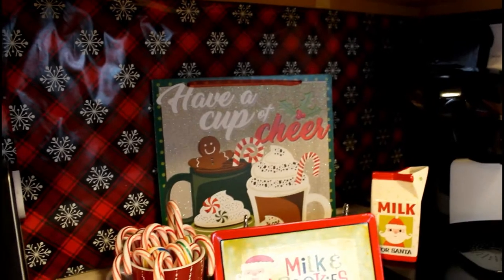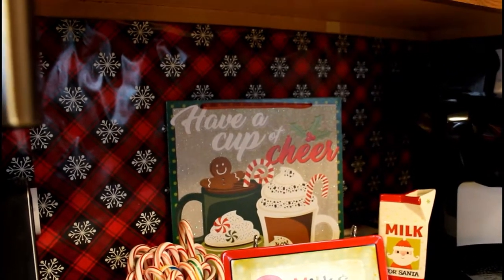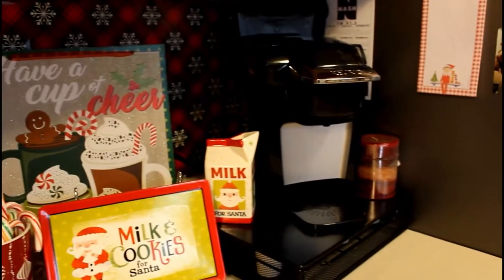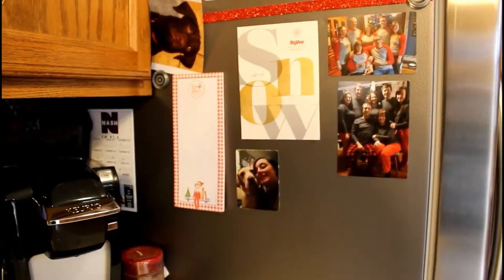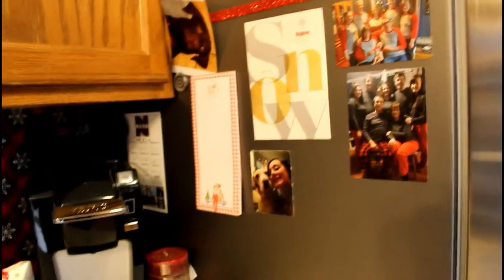And I love the idea of using wrapping paper as a backsplash, especially if you don't have a backsplash and you think your walls behind your counters are pretty ugly. But then I just have that little candle over to the side, and then this is my refrigerator. And I've just got an invitation up there for a Christmas party, and then all of the Christmas pictures that we have made into magnets.